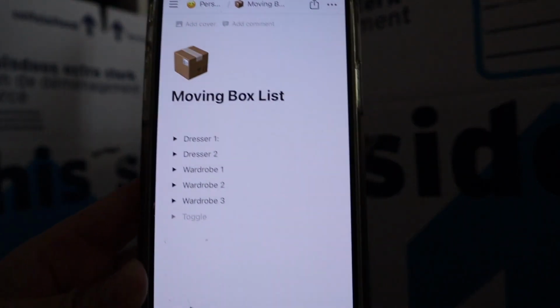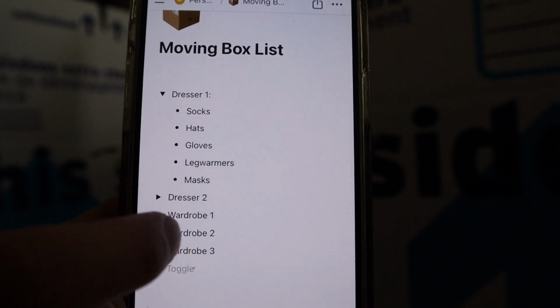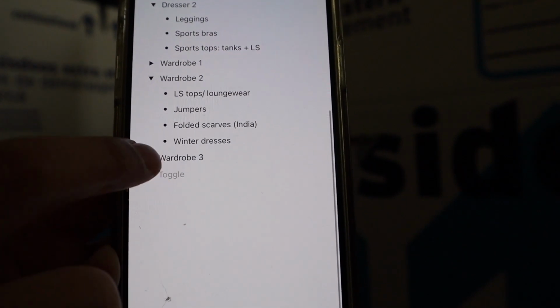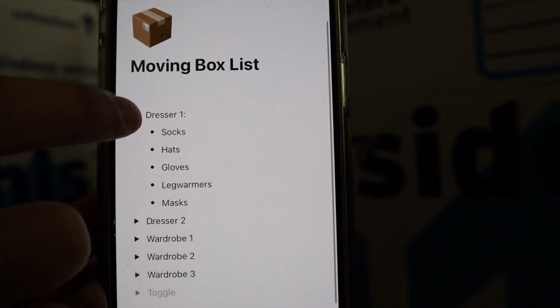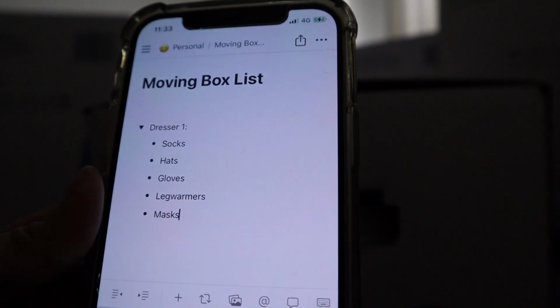I wanted to show you how I use Notion to pack. Essentially, for every box, I label it dresser 1, dresser 2, and it's a toggle list, so when I drop it down, I can see exactly what is in each box. And on the sides of each box, I write down dresser 1 or D1, D2, and anytime I need to cross-check, I literally just come back into my Notion list to see what exactly I have in each box, and it keeps things really streamlined and organized, and I don't have to have everything written on the outside of the box for the whole world to see. For example, this is what's in my dresser 1 box. With books, I go one step further with photos, and I'll show you how I do that later.